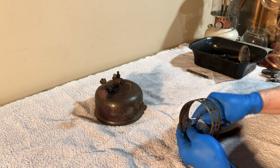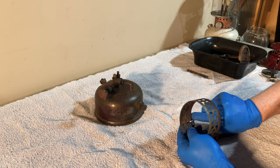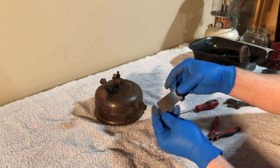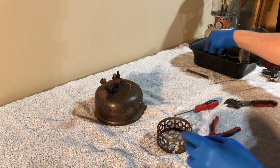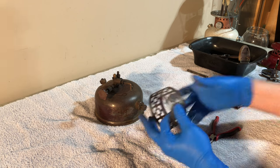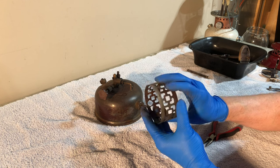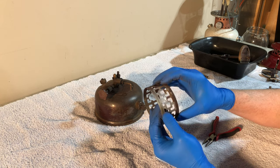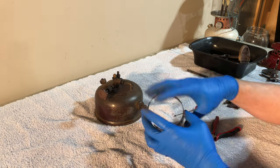And if we loosen these, usually the other side doesn't need to be messed with. So you can see, or you can't see. Hopefully we'll clean that up a bit. And this, that's steel. It may have some kind of plating there. It's hard to tell until I clean it up, but it's definitely rusty. So I need to figure out what to do with that.